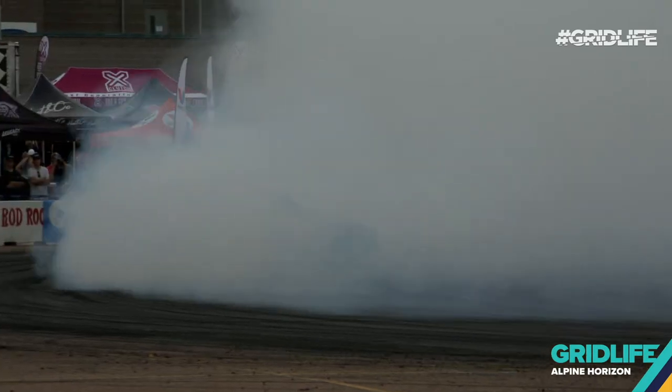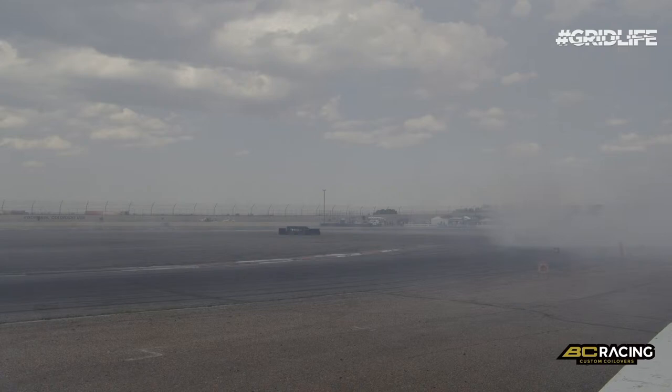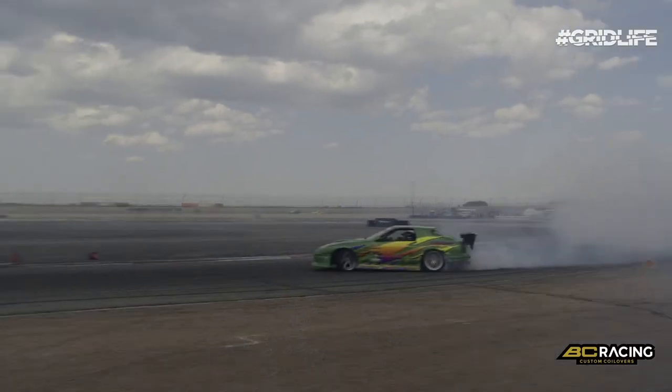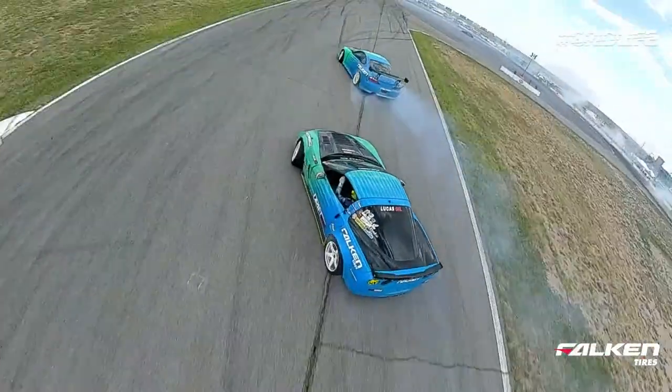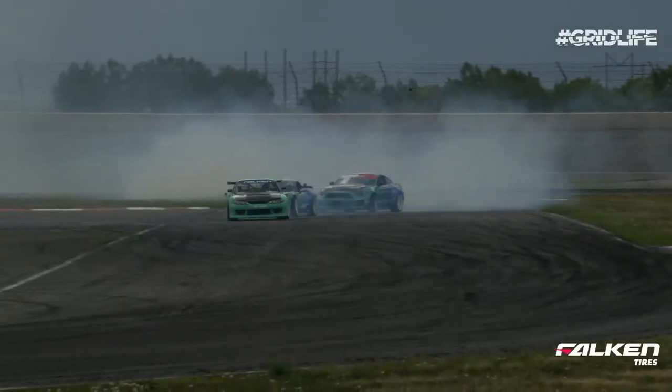Special K. Andy Crutcher. I love the vehicle. He was replacing his diff last night because it had a catastrophic failure, and he just got one in his trailer to slap on. I was like, oh, let's see how it goes. And it looks like it's doing good. Good squat, good composure. Scoundrels. And now back to the signature teal and blue.